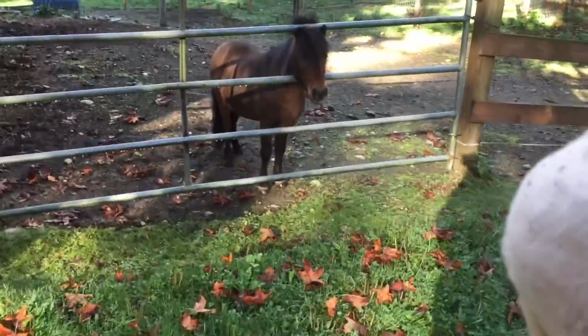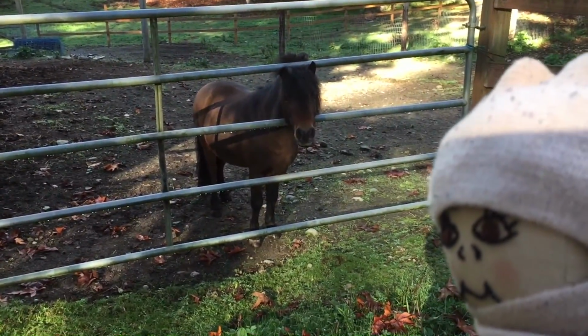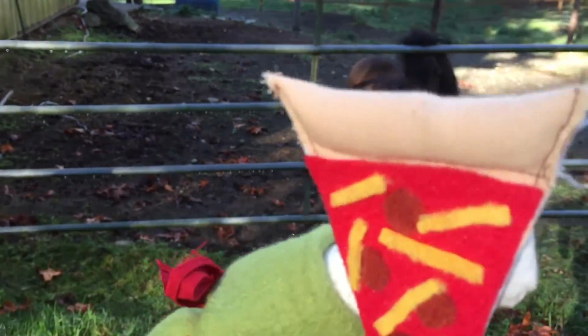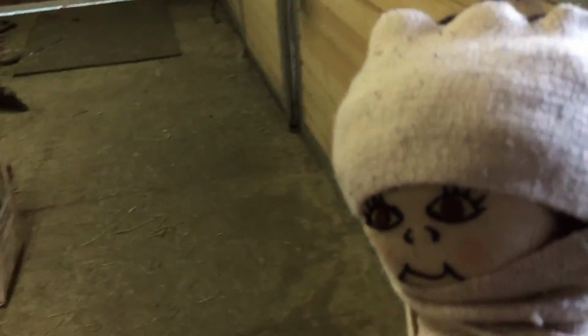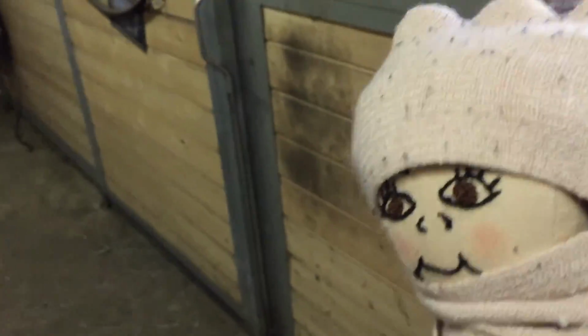All right, look. There's Kermit. He's waiting for his food. Do you think he would like some pizza? Probably. All right, let's go inside the barn. I always feed Winston first because he's hungry and big. Oh, and there's Kermit, my guy. He's coming because he knows it's breakfast.